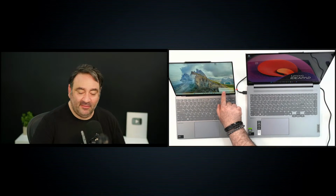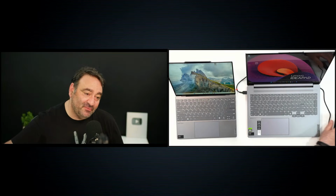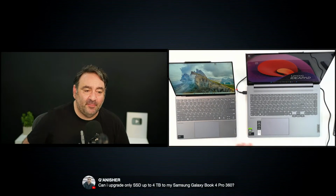Oh, and see, it told me the Lenovo Magic Bay light has been disconnected. So it knows, obviously it's aware when it's connected and when it's not connected. Pretty interesting.